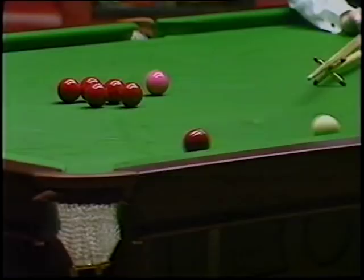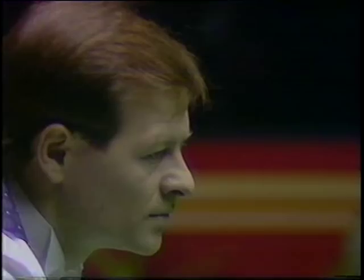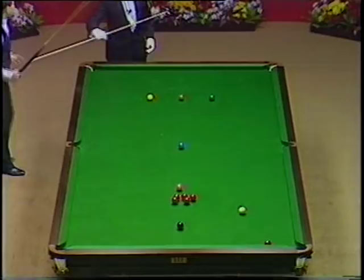Oh. 38, Alex Higgins. So 12 points ahead.